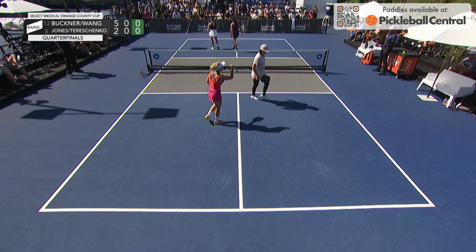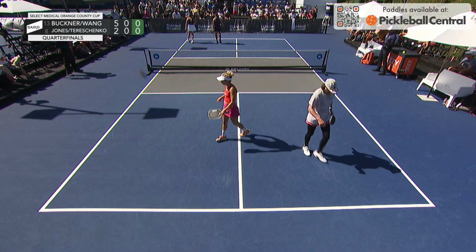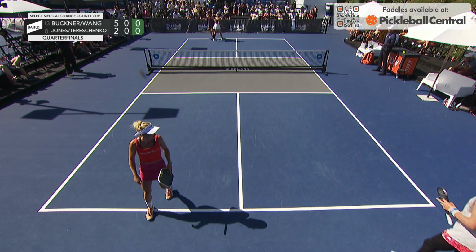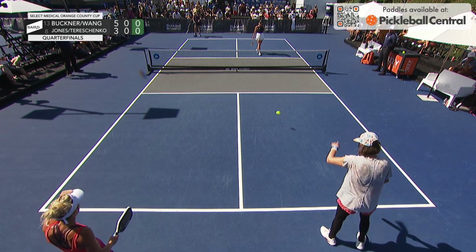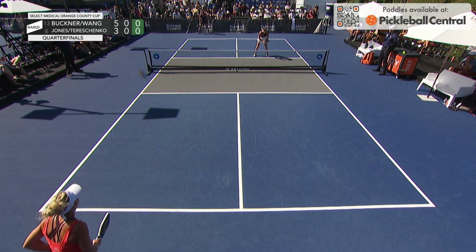What a counter by Irina. Two-handed backhand counter doing the job for her. That's the second time we've seen that in the last 3 points. The originator of the backhand poach, Irina Tereschenko.